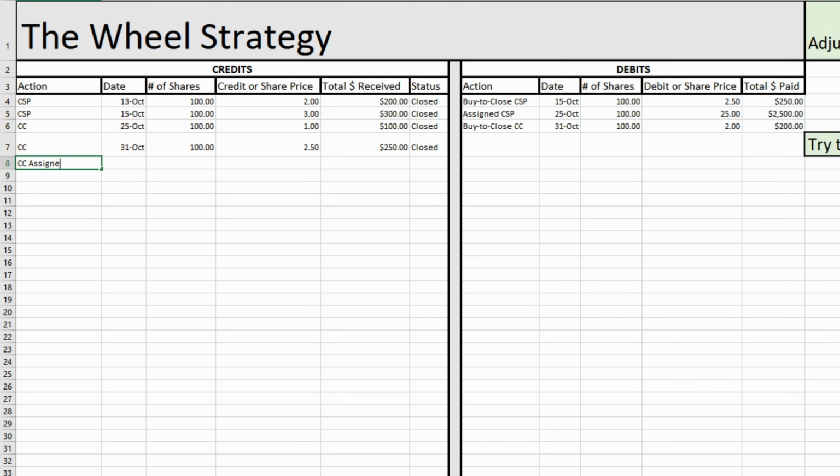When we sell shares, we receive money. Money is coming in through the door, so that means we receive a credit. So we have to enter this on the credit side of things. So we'll say covered call assignment, and we'll say this happens on November 15th, 2020. 100 shares is how much we're selling, at a price of, I think I said we set the strike as 26 hypothetically. So we'll say we are selling for $26 per share.